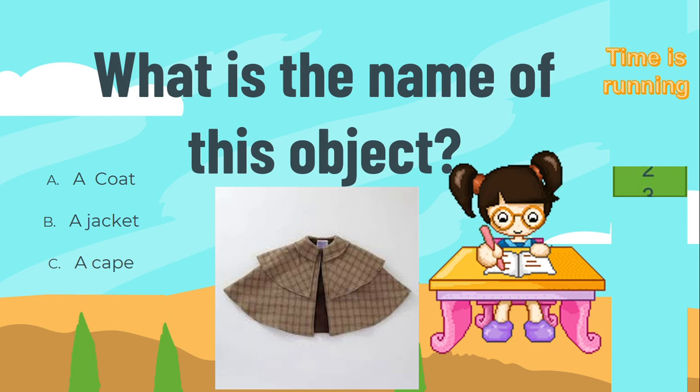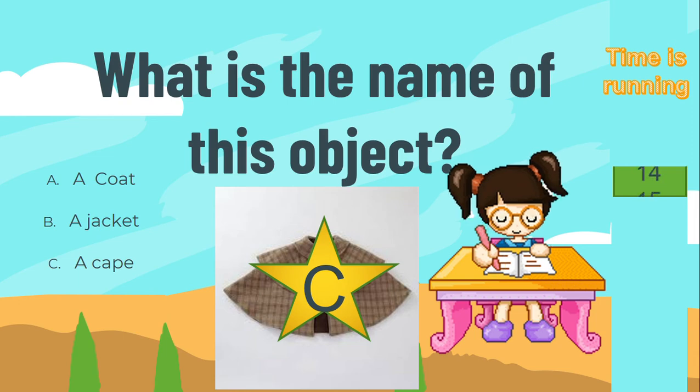The time is over, kids. So, the correct answer to this question is option C, a cape. Okay, and let's continue with the last question.